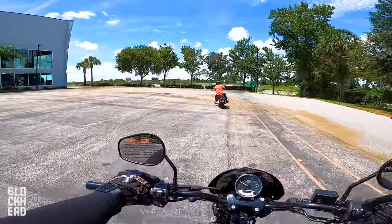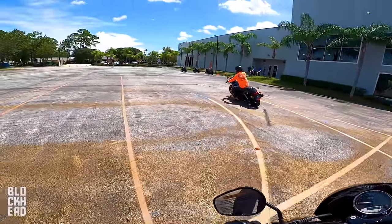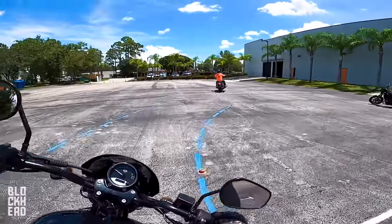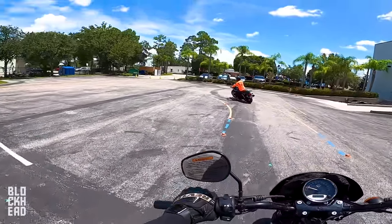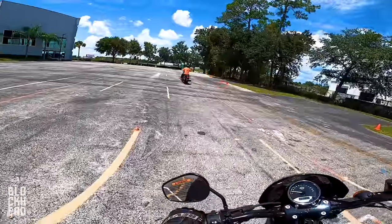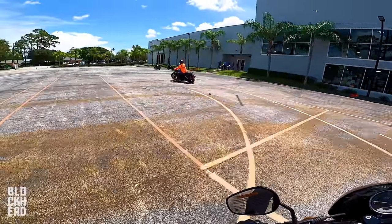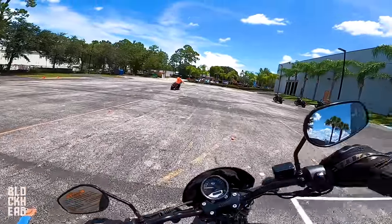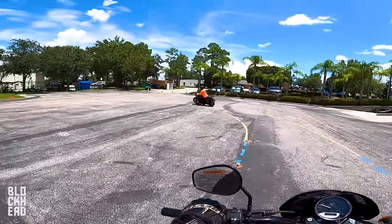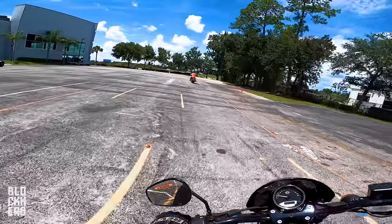Awesome. All right, so this is pretty much just like acclimating yourself, getting in turns and stuff. He's scraping. Once again, through turns, you want to look where you're going. Like, so they always say, look through the turn. So I'm looking through the turn here. You guys are paying attention to where he's looking. See, he's looking up and through the turn.